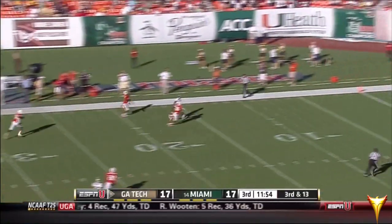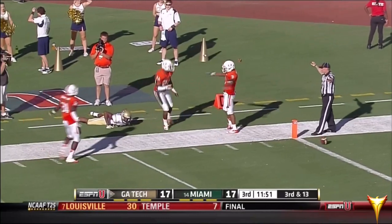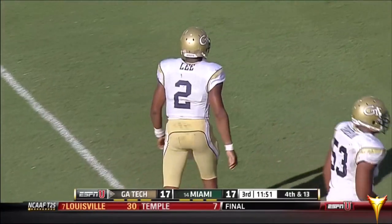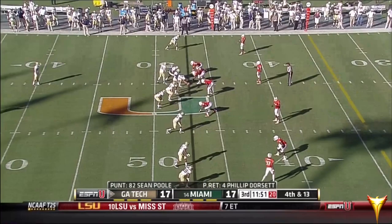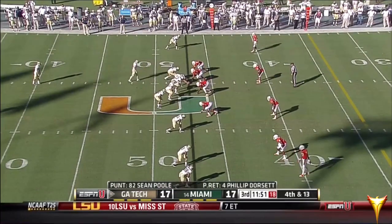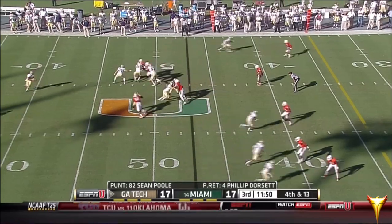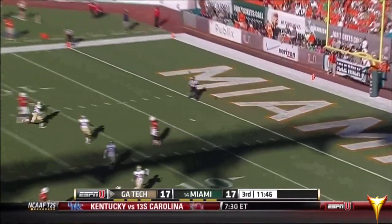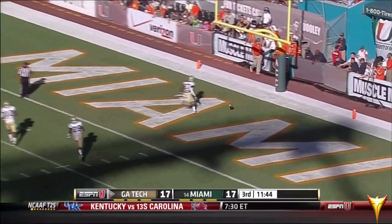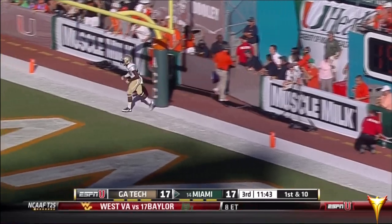Lee hit as he throws it. Going deep, and it's incomplete. Intended target, Michael Summers. He was double covered by Jenkins and Tracy Howard. With the short to medium pass game, typically they get into those long yardage situations and they just heave it as far as they can. Miami nearly got Sean Poole that time, and this punt goes into and out of the end zone. Miami ball from its own 20.